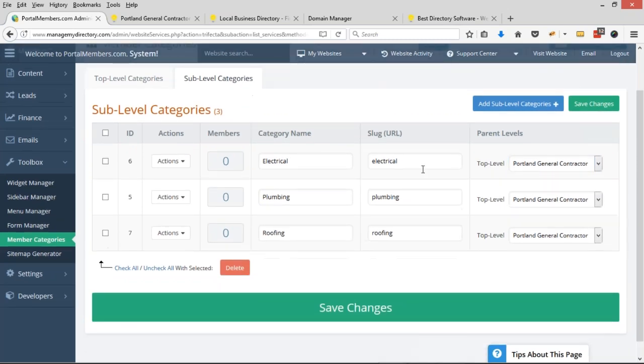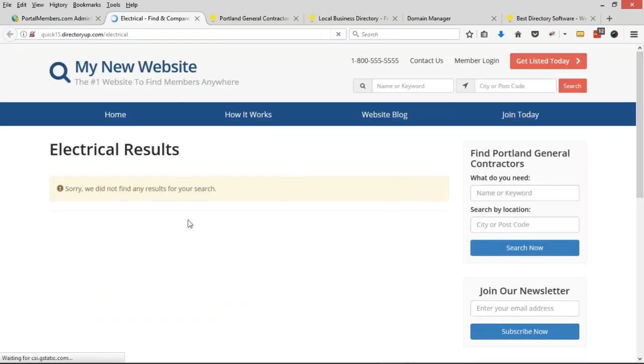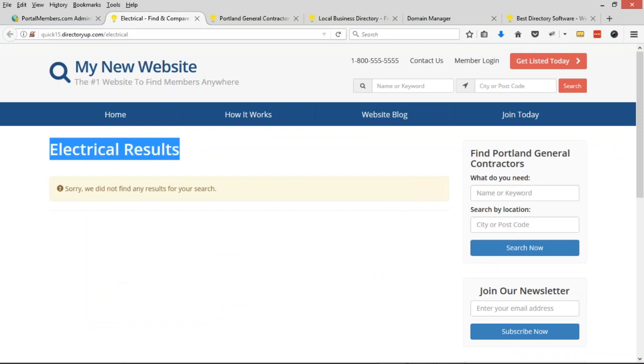So I see there's a slug URL. Are you saying that every time you add a category, the system automatically creates a page for that category? Yeah, it does. And let's go to one of these pages here. I think we can go to live page. And there's obviously no results, but we could see electrical results. And this is our setup site, quick15directoryup.com/electrical. So these pages, you brought up an excellent point, are automatically created for you by the system. It's all dynamic. And as members join, they'll show up in the search results here. We will show setting up a sample member and searching for one in just a few moments.